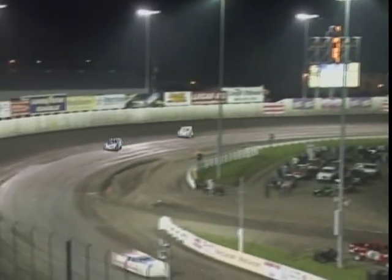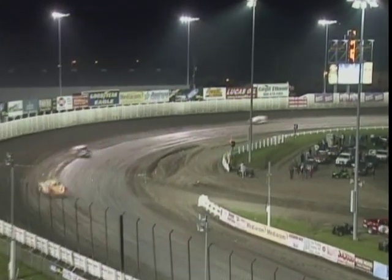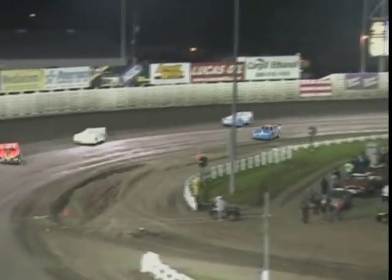Nine laps to go. Darrell Lanigan trying to win his second ever race here in Knoxville. Now he stretches out to about a 5-6 car length lead into turn number three. Tim McCready still runs in third. Darren Miller fourth. Matt Miller fifth. Stewart is sixth. Seventh is Mars. Eighth, Pearson. Ninth, Francis. Tenth runs to the Eckridge.